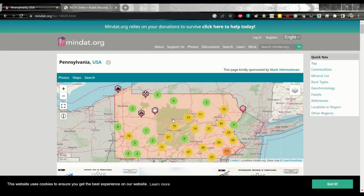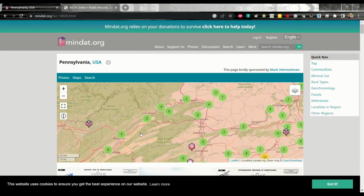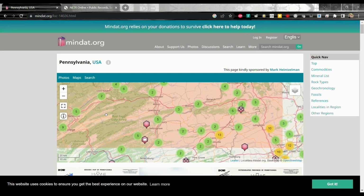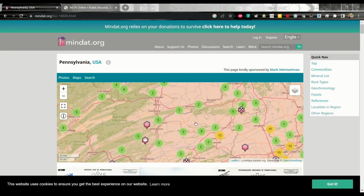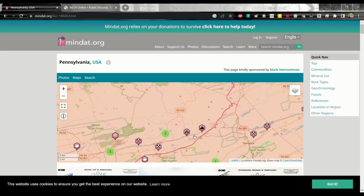But you can see here a little bit of a mouse scroll, and it starts to break down. You can see some of our wonderful state forests there. You're going to start seeing notations, or these icons will change. This is a geological feature, such as a mountain. This is a township locality information, and this is the actual mine information.